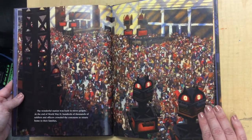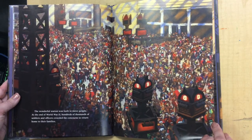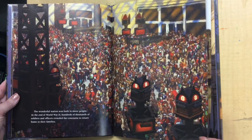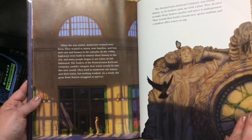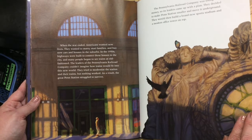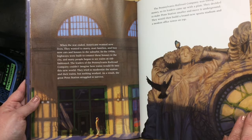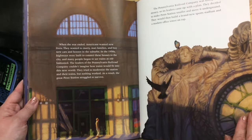The wonderful station was built to move people. At the end of World War II, hundreds of thousands of soldiers and officers crowded the concourse to return home to their families. When the war ended, Americans wanted new lives. They wanted to marry, start families, and buy new cars and houses in the suburbs. In the 1950s, highways were built to connect these houses to the city, and many people began to see trains as old-fashioned. The leaders of the Pennsylvania Railroad Company couldn't imagine how trains would fit into this new world. They tried to modernize the station and their trains, but nothing worked. As a result, the Great Penn Station struggled to survive.